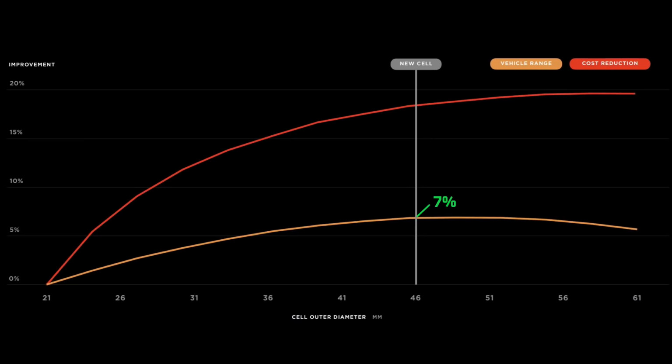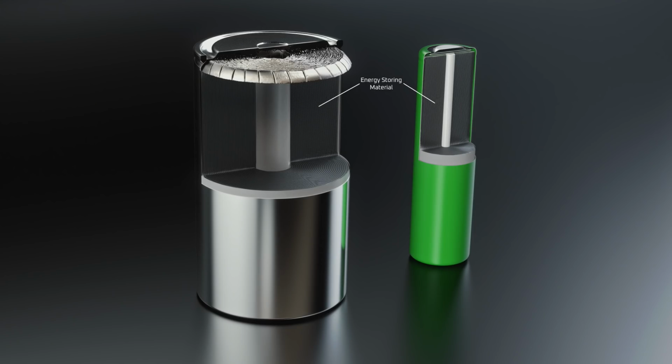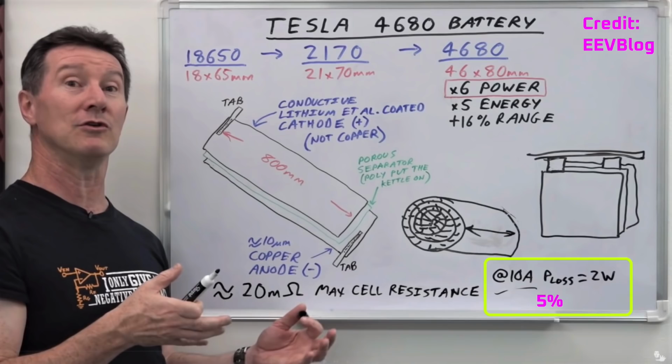7% of the 14% energy density increase is a result of increasing the size of the battery cell from Tesla's current 2170 battery cell to 4680. How? If the internal volume of the cell increases and the shell of the battery cell remains the same thickness, the energy density increases. This is because the shell is dead weight and the ratio of energy storing material to dead weight increases.